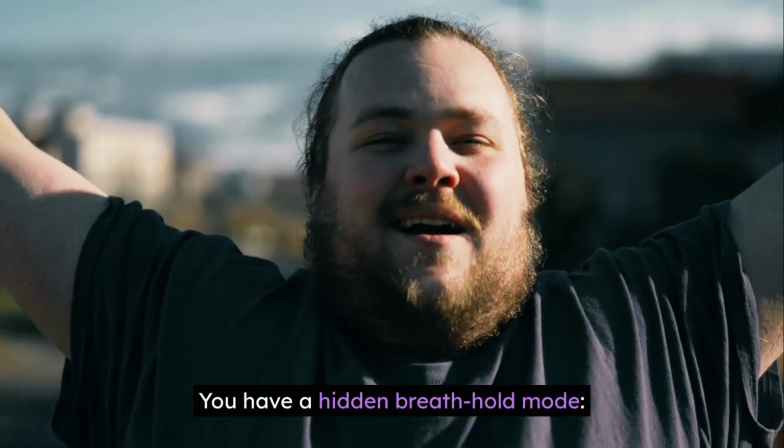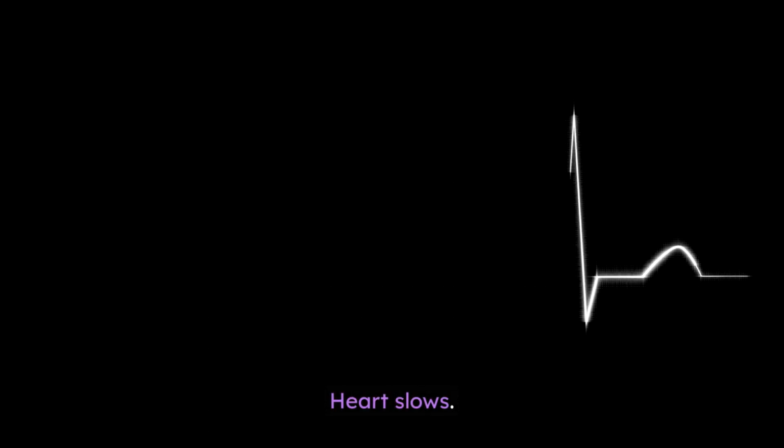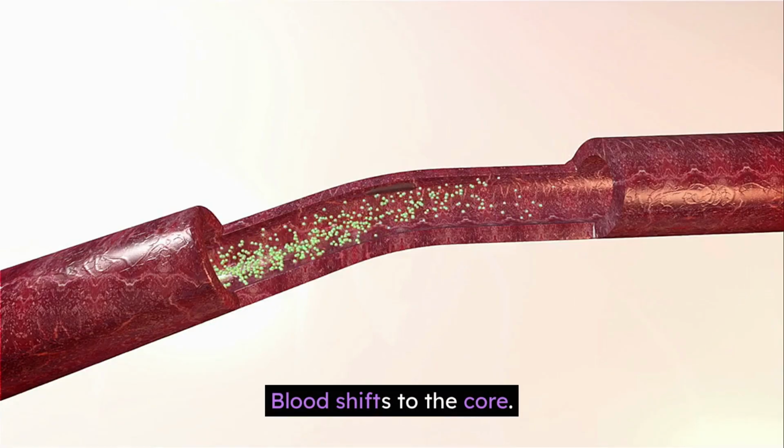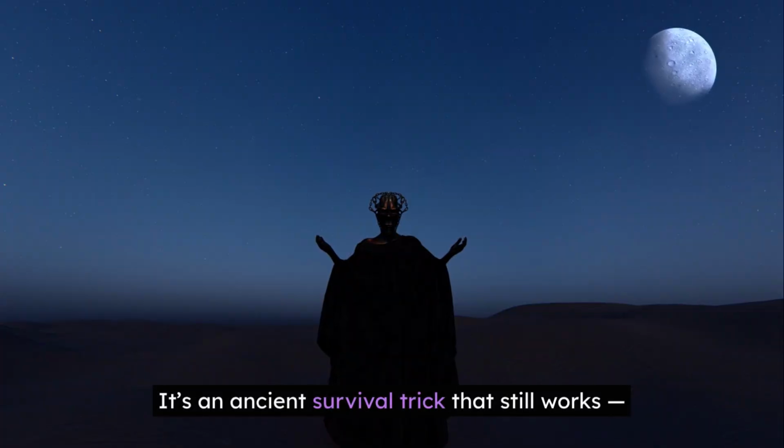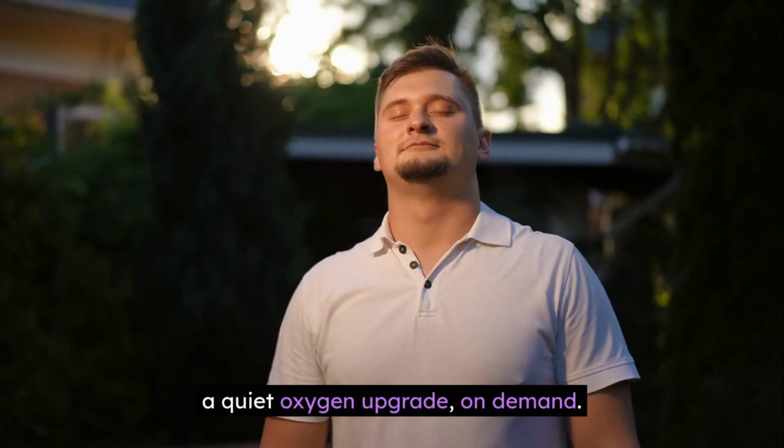Recap: you have a hidden breath hold mode. Heart slows. Blood shifts to the core. Spleen releases extra red cells. It's an ancient survival trick that still works, a quiet oxygen upgrade, on demand.